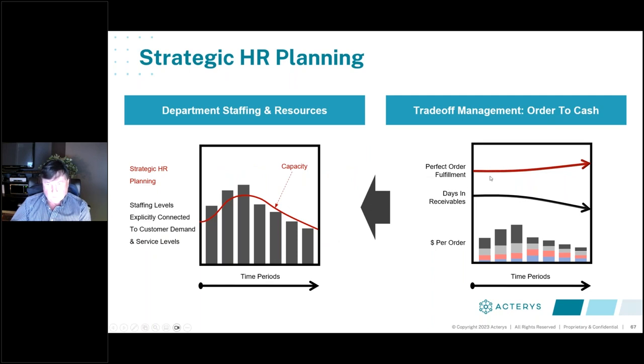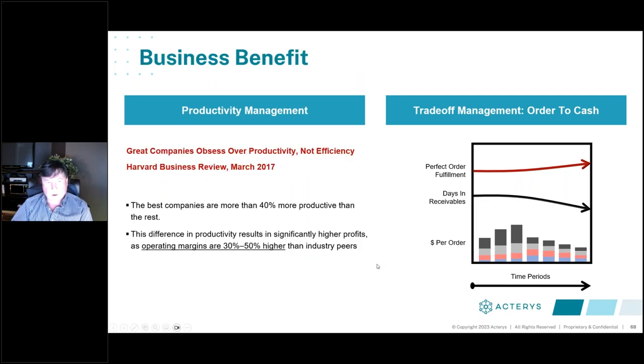Now, as you're doing that, one of the outputs is that it also helps you plan resource consumption. So this is basically the same thing as you would get into a supply chain tool. It's basically the same methodology. Now, one of the reasons why you might want to have this, if you read this article from Harvard, is that companies who can do this have operating margins that are 30 to 50% higher. So that in and of itself is one reason why you want to do this.